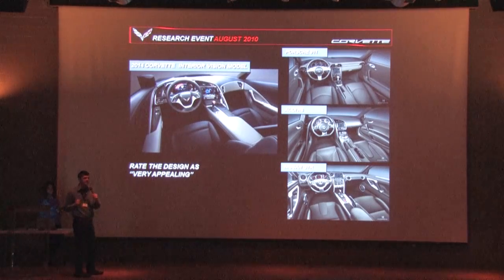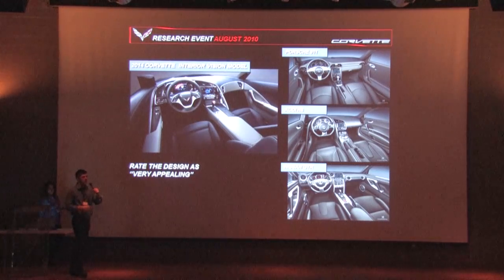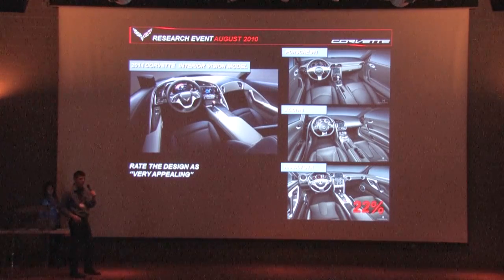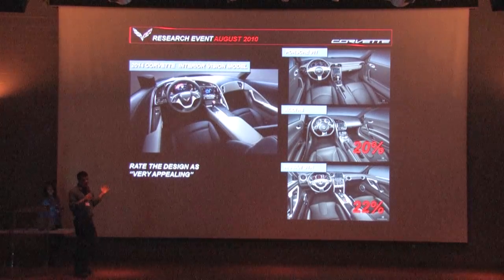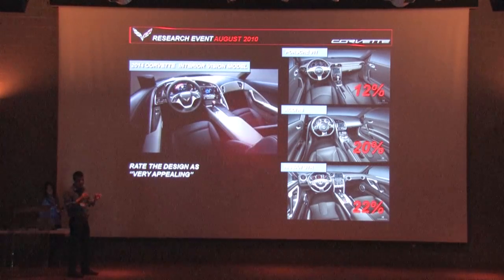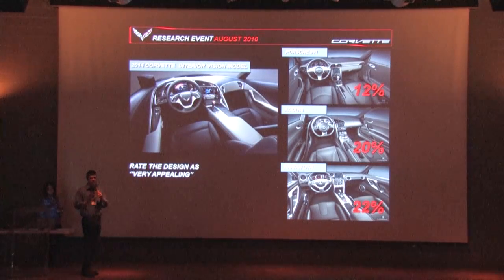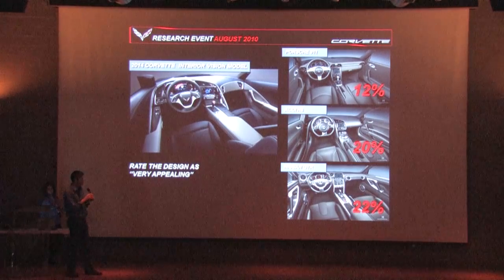So we asked people to rate these designs as very appealing. How many of you would call this design very appealing? And when we did that, the Nissan GTR got 22%, so 22% of people will call that design very appealing. I kind of think it looks like a pickup truck, but they thought it was very appealing. The Audi R8, known for their terrific interiors, right? They got 20%. And the Porsche 911, the almighty Porsche 911 got 12%. So, something happens when you cover up that Porsche crest. It loses a little something for some people.